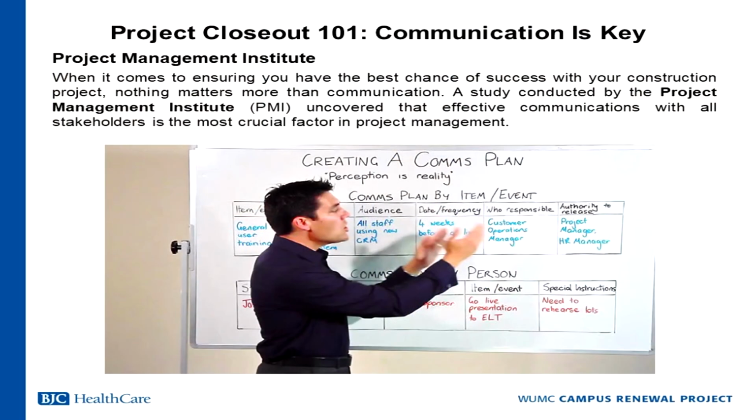The Project Management Institute said that when it comes to ensuring you the best chance of success with your construction project, nothing matters more than communication. If you look through that list of sessions we did, I did an entire presentation on communication. A study conducted by the PMI uncovered that effective communication with all stakeholders is the most crucial factor in project management.